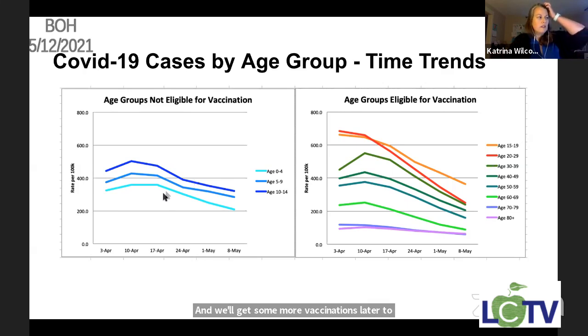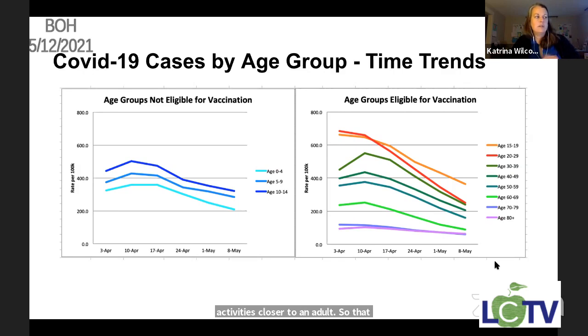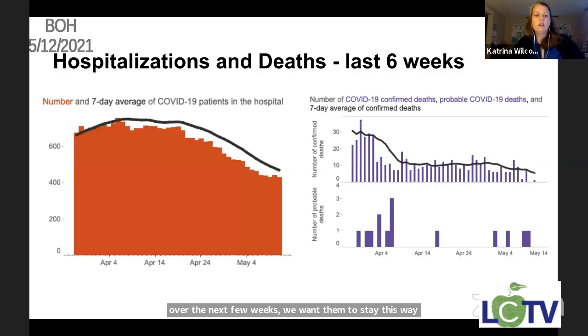The other thing is the rate of decline in the 0 to 4 group, which is due to social patterns. They're not in school. They might have daycare and whatnot, but they're more closely tied to these older age groups. They have more activities closer to an adult, so that is trending down a little bit steeper, mimicking the household trend. We're hoping that these age groups that aren't eligible for vaccination don't start to climb back up over the next few weeks. We want them to stay this way or lower.